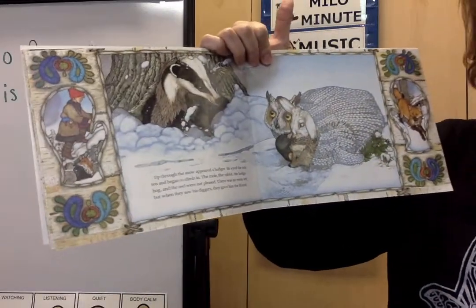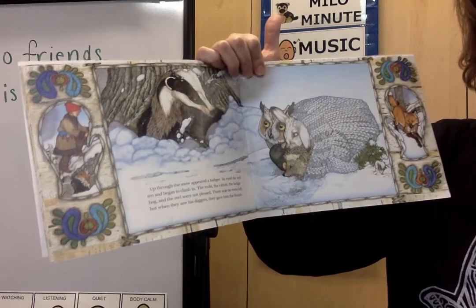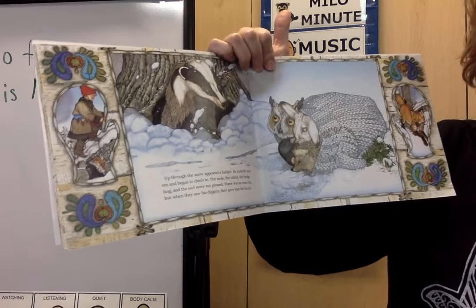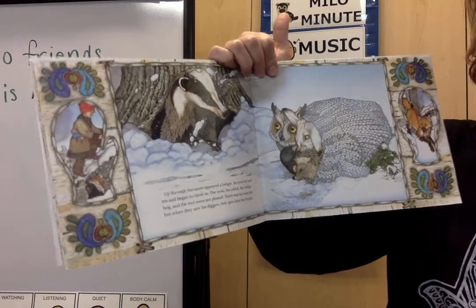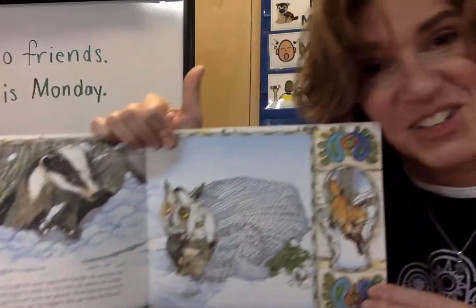Up through the snow appeared a badger. He eyed the mitten and began to climb in. The mole, the rabbit, the hedgehog, and the owl were not pleased. There was no room left, but when they saw his diggers, they gave him the thumb. Ooh, a badger. We know about badgers, don't we?